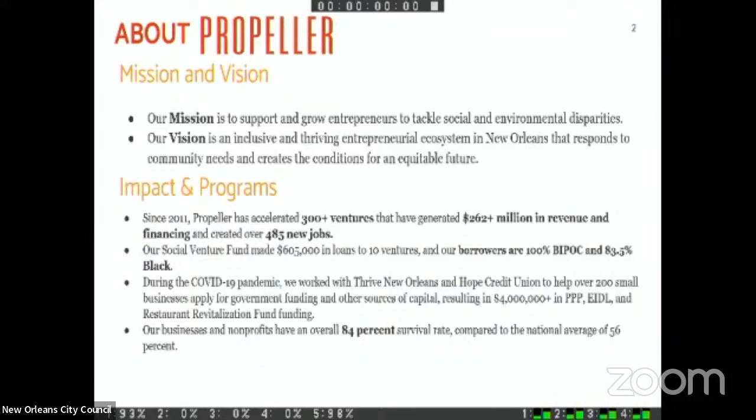Our social venture fund made $605,000 in loans, and our borrowers are 100% BIPOC and 83.5% Black. And during the COVID-19 pandemic, Thrive and Propeller worked together with the Hope Credit Union to help over 200 small businesses apply for EIDL and PPP funding, resulting in over $4 million.